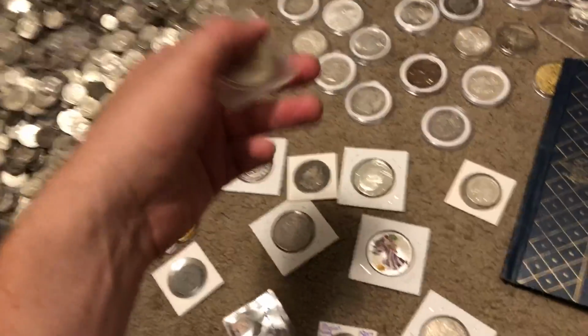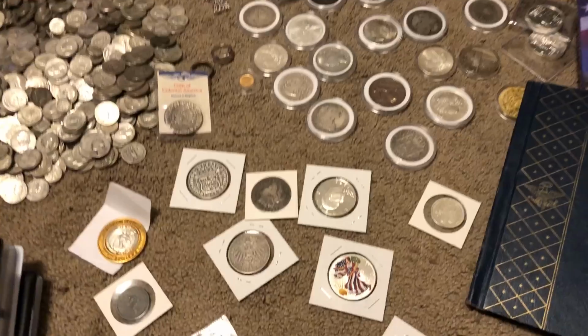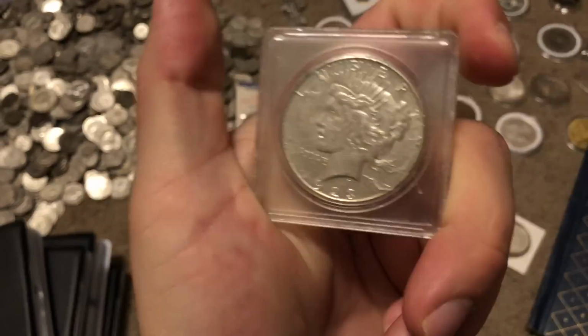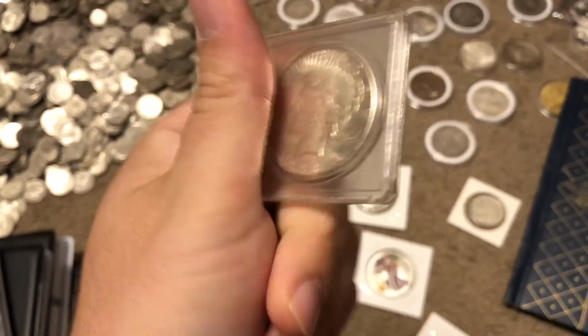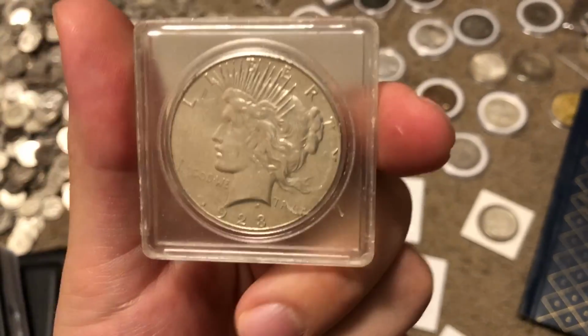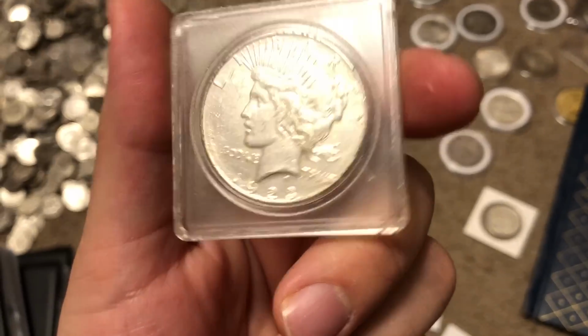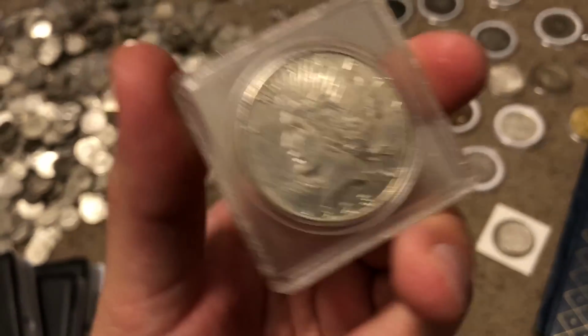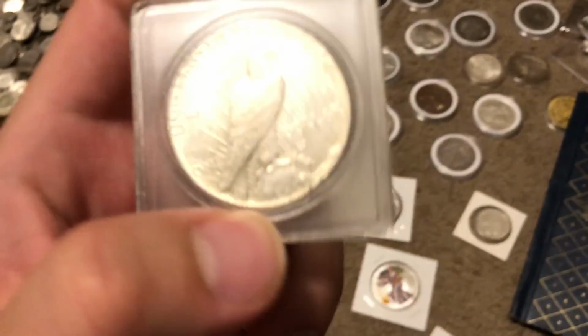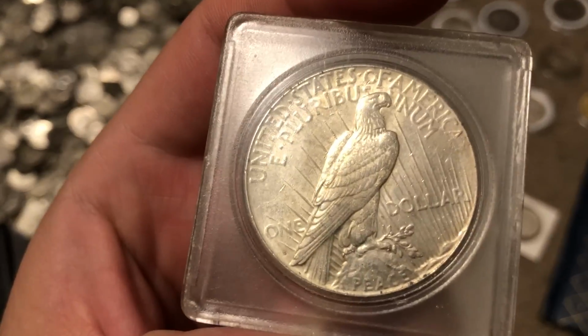I have, oh my, was not expecting a sneeze. Excuse me, guys. This is a 1923 Peace dollar here, and common date. It does have an MS quality to it when you take it out of this capsule. This is a San Francisco Mint Peace dollar.